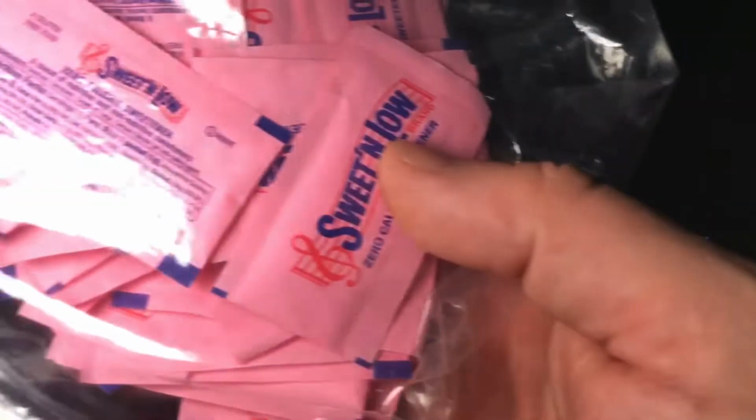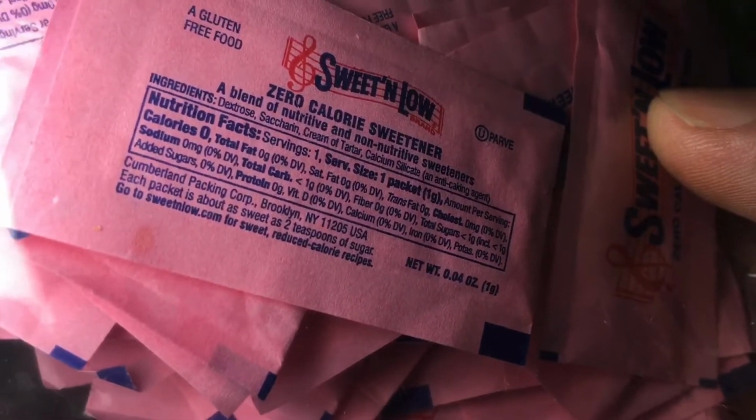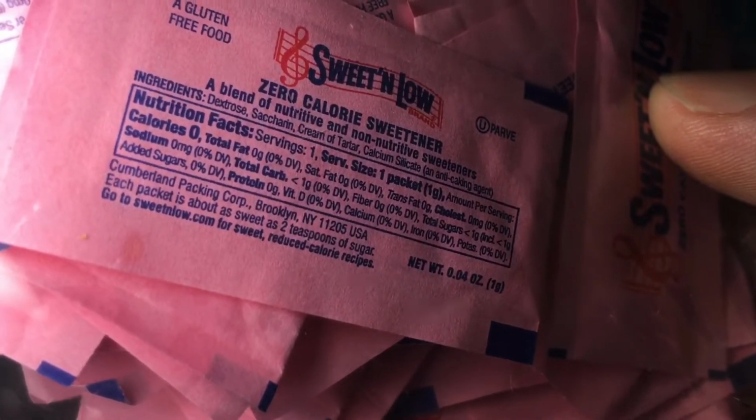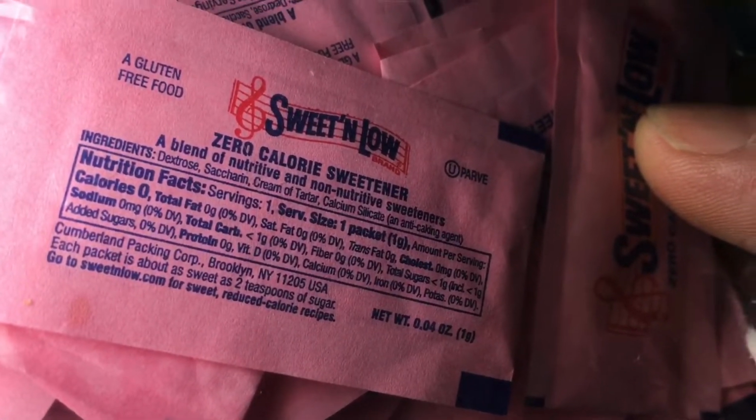Man, and why did my light turn off? There we go. What is Sweet and Low? Shoot, I might be saying the wrong thing this whole time. Come on. Each packet. It's saccharin. Is that what I said in the beginning?